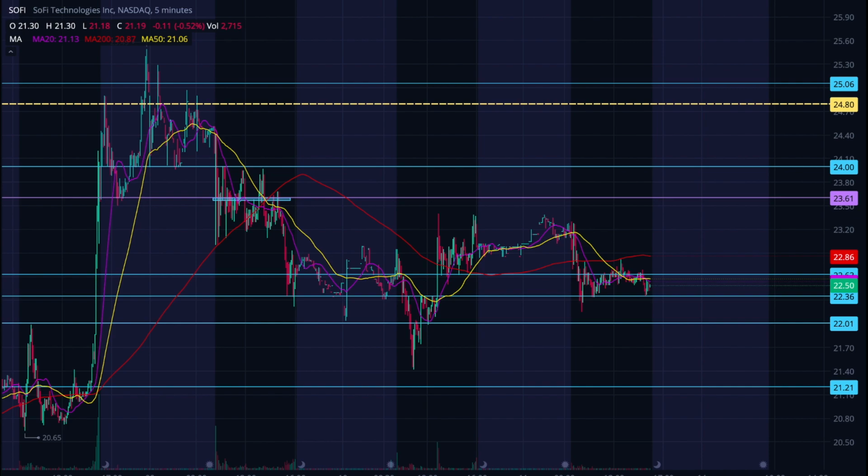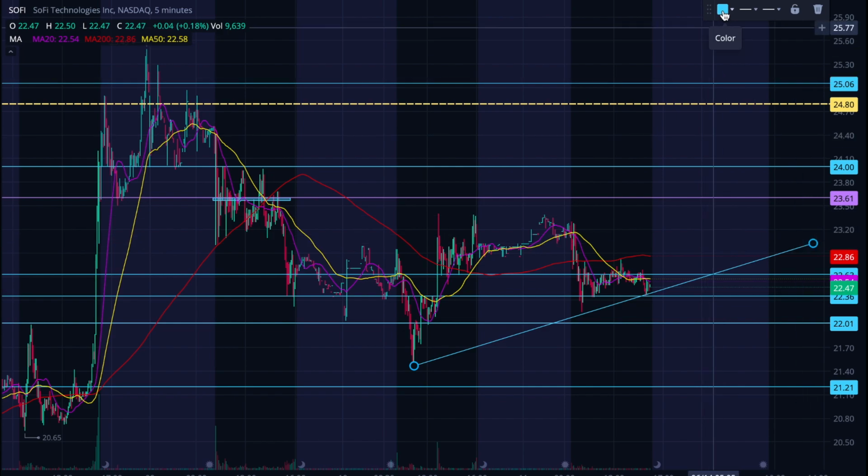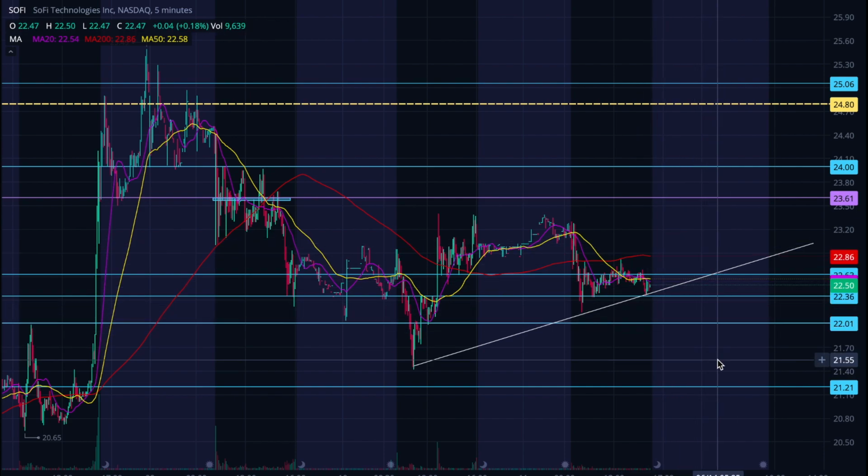MAs are kind of bunching up here. Unfortunately, it crossed underneath the 200, so in a bit of a bearish scenario at the moment, even though, like I said, this consolidation channel is moving slightly up. I think that's the most important thing for us to look for it to hold in the coming days: this trend line that goes slightly up here and is actually very, very close to where it's sitting right now. We would really want it to hold that in order to not fall out of support at 22.36 and then see what happens at 22. So those are the important factors in the days ahead, in my opinion.